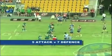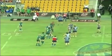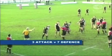So again, I'll give you an example. Blue team throwing the ball in, they decide to put 5 in the line out. The opposition, up to them, they can put 11 in if they like, as long as they're between the 5 and the 15. Or the other way, the team throwing in could put 8 in the line out. You might decide, well, they can win this, we'll only put 2 in. So there's no numbers restriction on the line out.